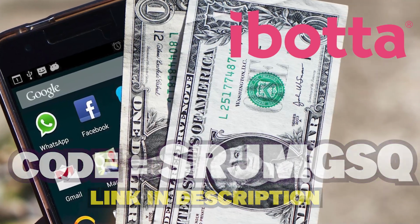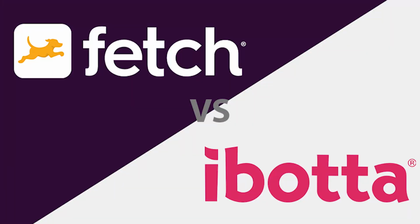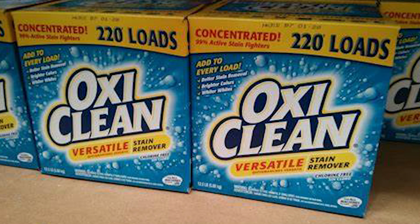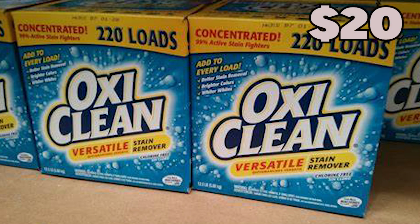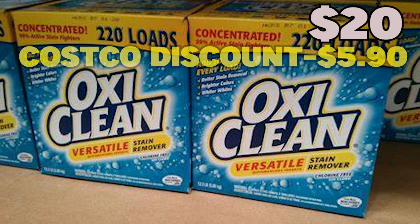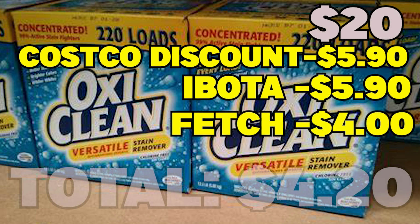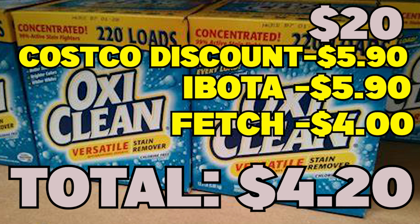When you make money on Ibotta, you generally make a lot more than you will on Fetch, but I recommend using both. A good example of using both is on a purchase of OxyClean that I made recently at Costco. The box of OxyClean was $20 and had a $5.90 off discount at Costco automatically. Ibotta also gave me $5.90 back in cash, and Fetch gave me about $4 back in points. So the box of OxyClean cost me less than $5.